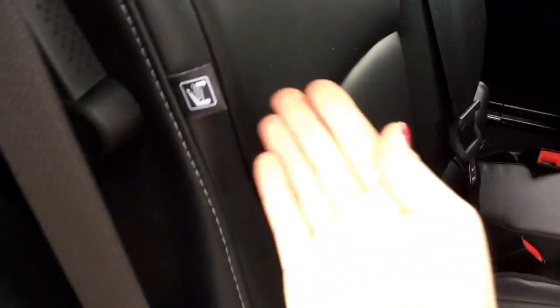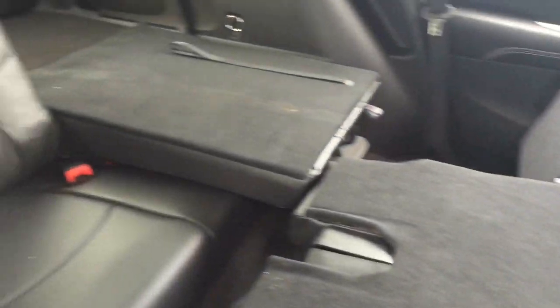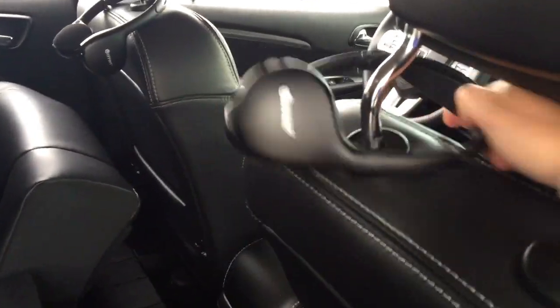So again, reclinable, you can move it forward. And then we can also do this. And just like that, folds down. Sound effects not included. What I'm gonna do though is I'm gonna remove this wireless headset, just pop it down there. So we're gonna go into the passenger seat.